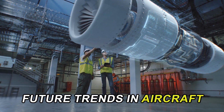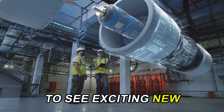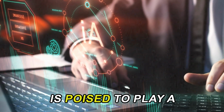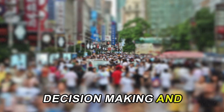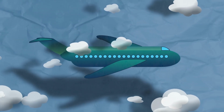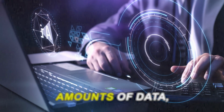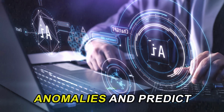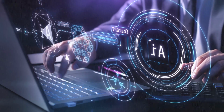Future trends in aircraft safety systems. As technology continues to advance, we can expect to see exciting new developments in aircraft safety systems. Artificial intelligence, AI, is poised to play a significant role in the future of flight safety, enabling smarter decision-making and enhanced situational awareness. AI-based systems will leverage real-time data streaming from aircraft sensors to identify potential issues and recommend preventive actions. By analyzing vast amounts of data, AI can detect subtle anomalies and predict maintenance needs before problems arise, minimizing the risk of in-flight malfunctions.